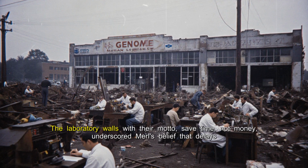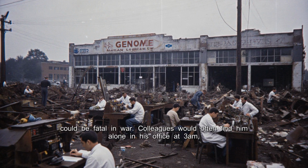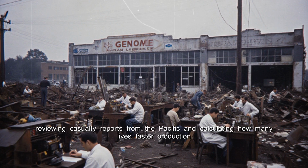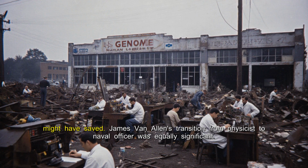The laboratory walls with their motto, "Save time, not money," underscored Merle's belief that delays could be fatal in war. Colleagues would often find him alone in his office at 3 a.m., reviewing casualty reports from the Pacific and calculating how many lives faster production might have saved.